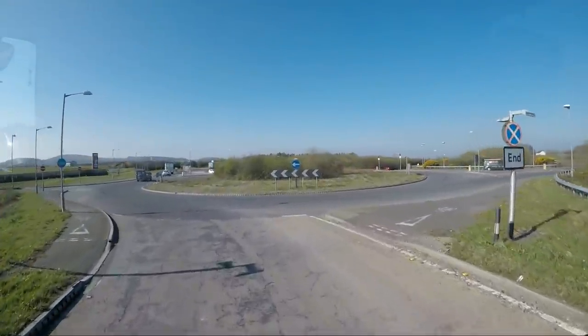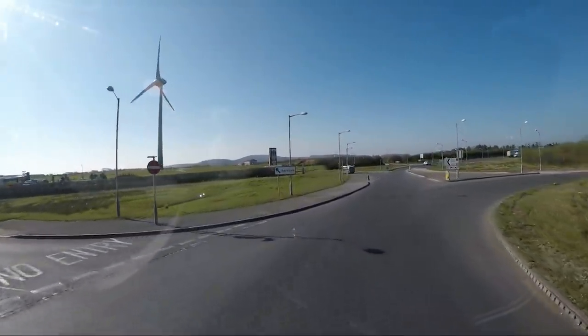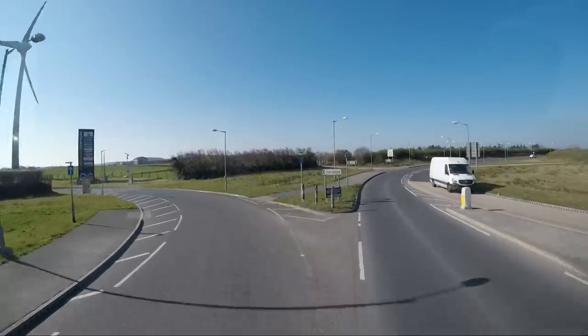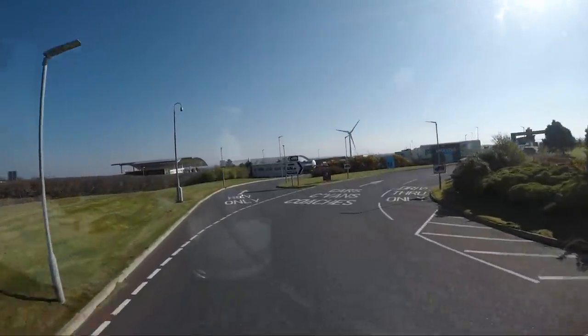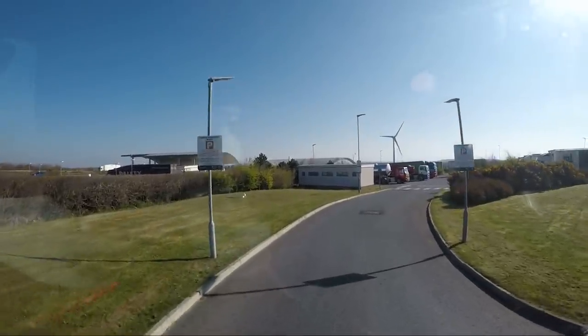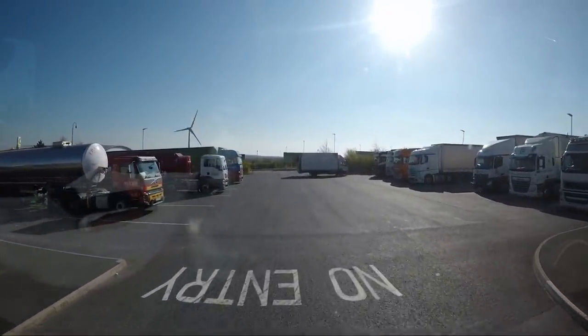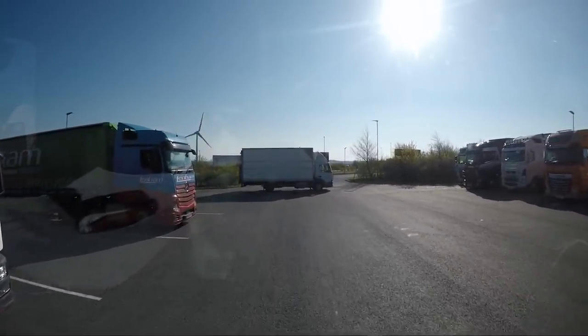How do I get in? I don't know how you get in here. Ah, this one here, look. Here we go. Looks pretty busy in there, mind. Never been in this service station before. Trucks go left. Ah, there be a Lenham's. There be a man jumping in front of me. Hello, there he is. Oh, well, I've got to do a blindside reverse now.